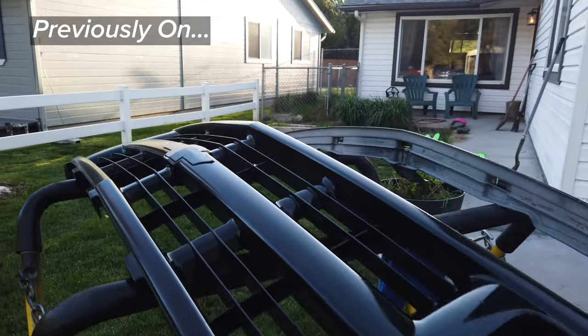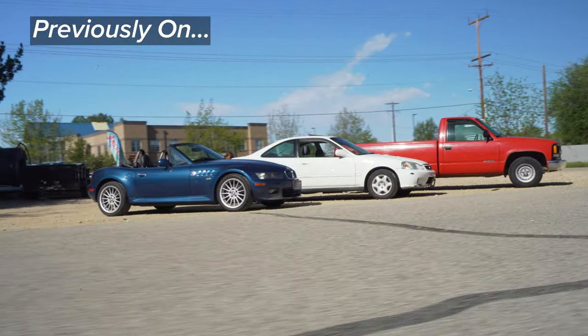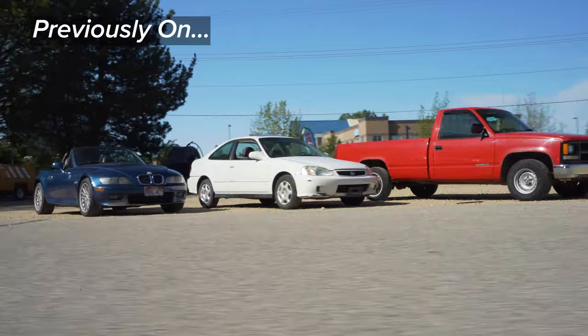Who will roll away successful? And who won't roll away at all? This time on the Heap Car Challenge.